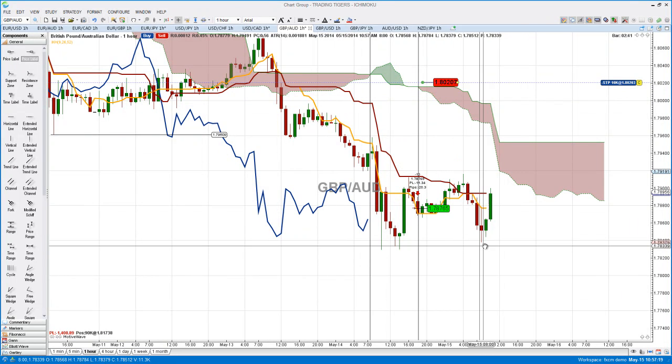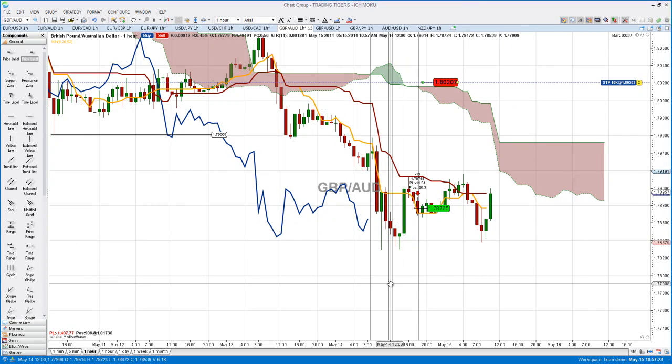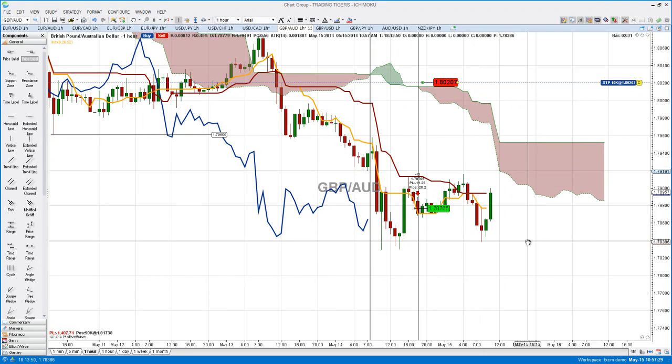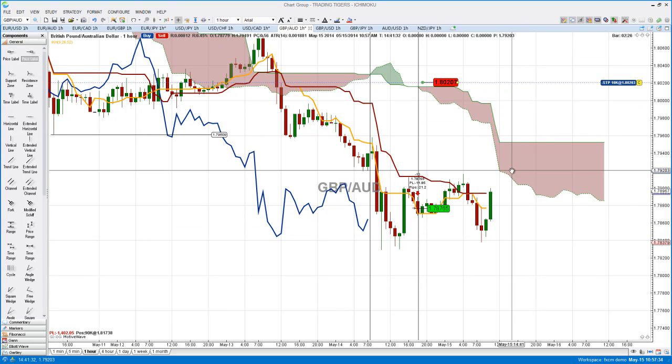So price is moving up. Chikou is pointing upwards now, although it was in open space. We need to see that movement move down. We'll probably see price hit the Kumo and then bounce off. That's what we're looking at. If it does bounce off the Kumo and come down, we can take it short again.